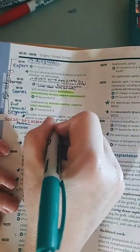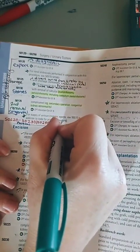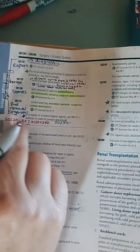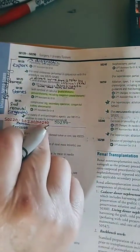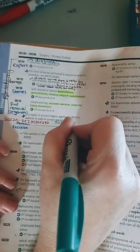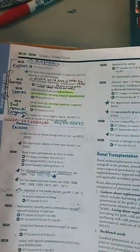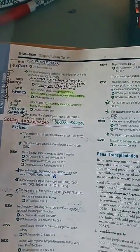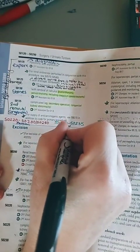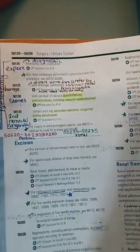So we'll do 50234 through. Some of them are through those numbers, so that's 10 numbers, and this one's just one number by itself. And then 50235. It's just two numbers. But those are the two total procedures. But just a little snippy snip of some good information right there.